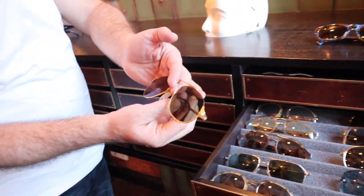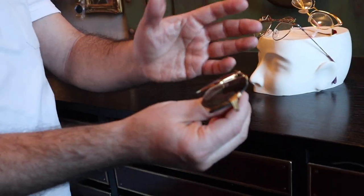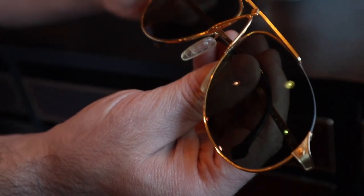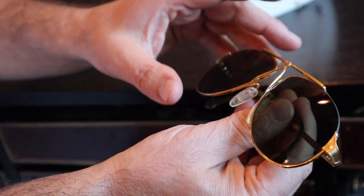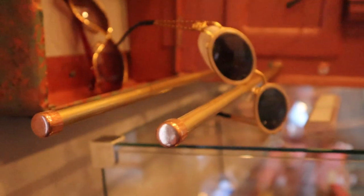From the 1980s, this one is 30 pieces. 30 pieces, oh. 18 karat solid gold, 30,000 euro. 18 karat gold. Everyone, go check this out. I have more. Jean-Paul Gaultier stopped by here. Elton John was here.